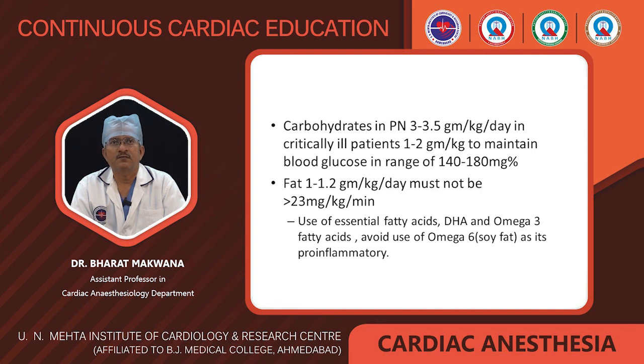Second thing, in fat, 1 to 1.2 gram per kg per day we can give as fat for energy requirement. It should not go above 23 milligram per kg per minute, or better to say not more than 60% of total energy requirement. Otherwise it will lead to ketosis and can aggravate the condition by ketoacidosis. Second thing, in fat, it is very useful to provide essential fatty acids that are linoleic acid, arachidonic acid. These are very important for normal homeostasis of prostaglandin secretion.